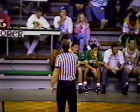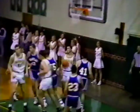Whoa! Henry calling a foul on Jimmy Powell as he got smacked in the chin. An elbow got Jimmy Powell in the chin. Henry was dribbling off a high lob for Parn. He puts it back up. Good. 43-40.